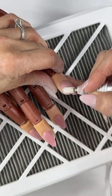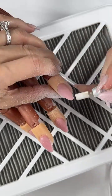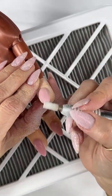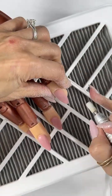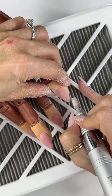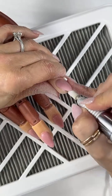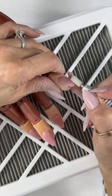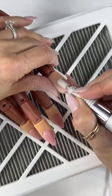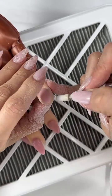Okay, so I'm not putting any pressure. I haven't put any pressure. I'm just guiding it over where I want it to go. Okay, I'm going to get to my shape really fast, a lot faster than a long nail and dimensional nail for sure. It's a really cute shape right here. Let's thin it out a little more. Again, no pressure, just contact. Let the bit do the work for you.